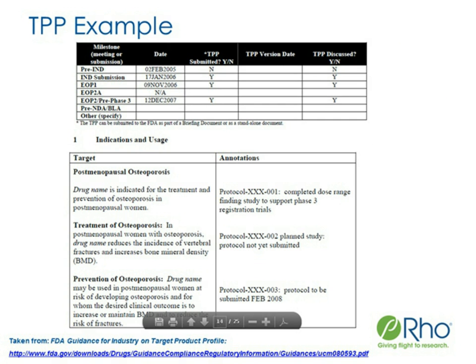The guidance actually includes an example milestone table to indicate if and when the TPP has been submitted to the agency for review, as the TPP can be submitted within your FDA briefing document during development meetings, or it can also be submitted separately to FDA for review and input.